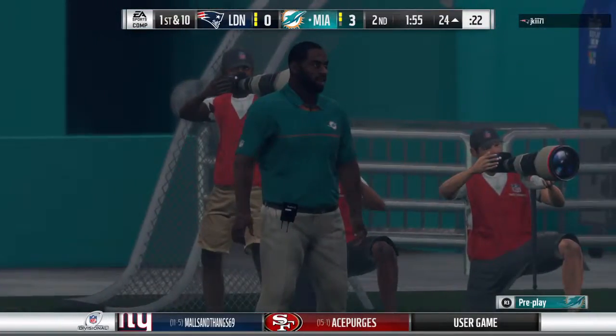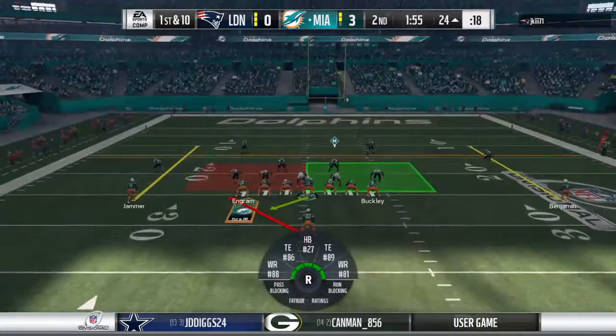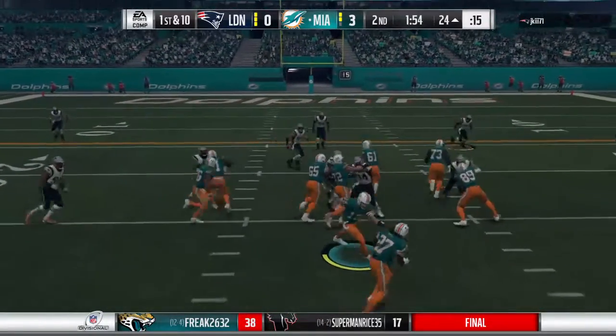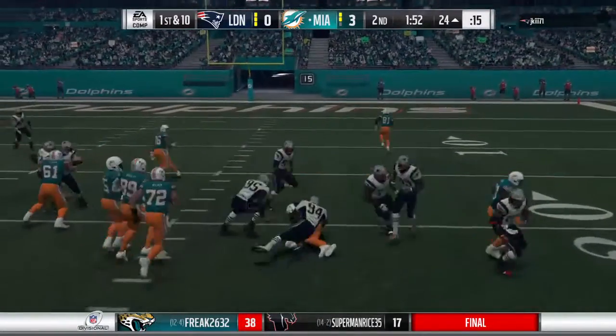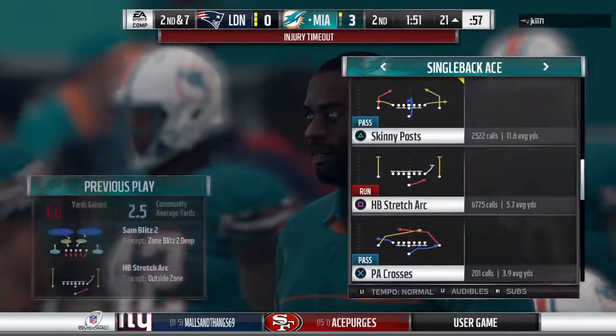First down and 10 now for the offensive group. Here we go. Now they try the right side here. And he'll be taken down near the 20 at the 21.